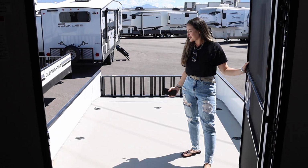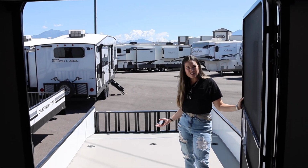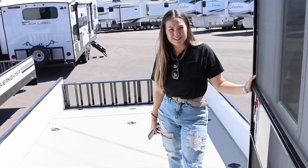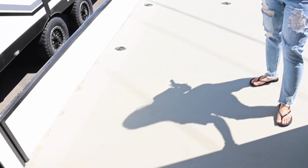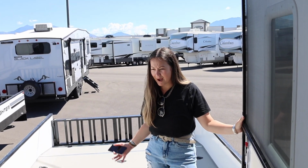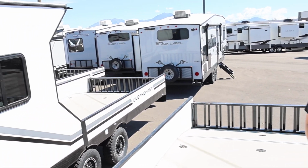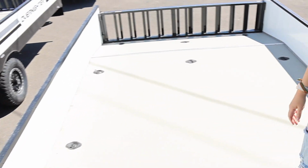Whoa. Is that a pickup bed on an RV? You could store an ATV, four-wheeler, dirt bike, jet skis. Sheesh. Or you could tent camp out here. You could use it as a back deck. Wow. Yeah, you're right. So you do have a hangout area back here.